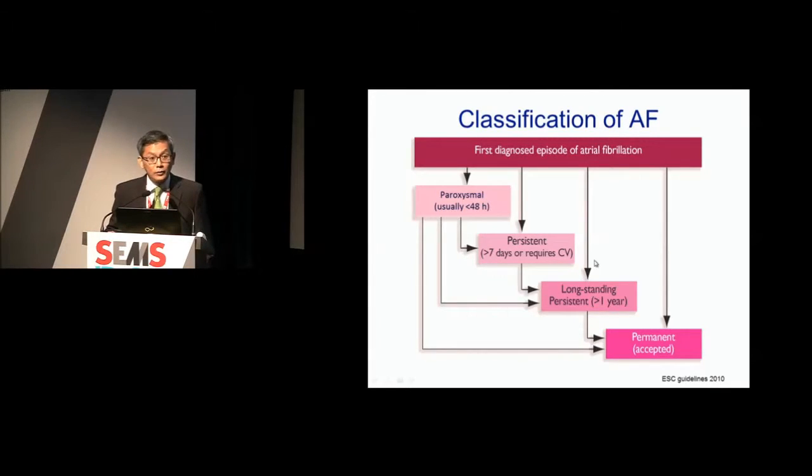If they have it for more than a year, but the physician intends to do what we call rhythm control, as in he still tries and believes that he could restore normal rhythm at one point or another, we call them long-standing persistent atrial fibrillation. It denotes the intention to restore normal rhythm. If, for any reason, the physician or the patient gives up and the patient remains in atrial fibrillation, we call it permanent, or we resign to the fact that he'll be in atrial fibrillation.